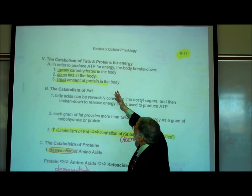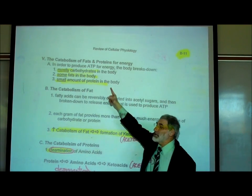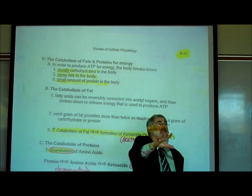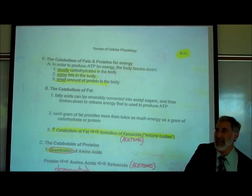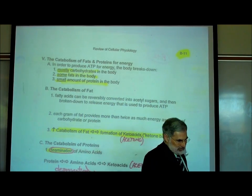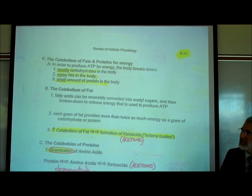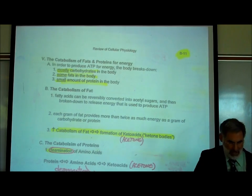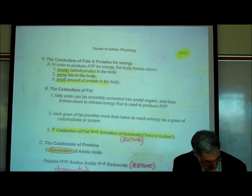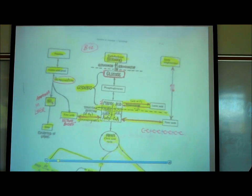We wrote that in order to make ATP, your cells, your body breaks down mostly carbs, mostly sugars. That's the favorite food that cells use to make ATP. Some fats and small amounts of protein. So what we're going to be learning is how fats and proteins are broken apart and used also as a source of energy. This is actually shown on the next page, B12. So here's another second scary drawing.